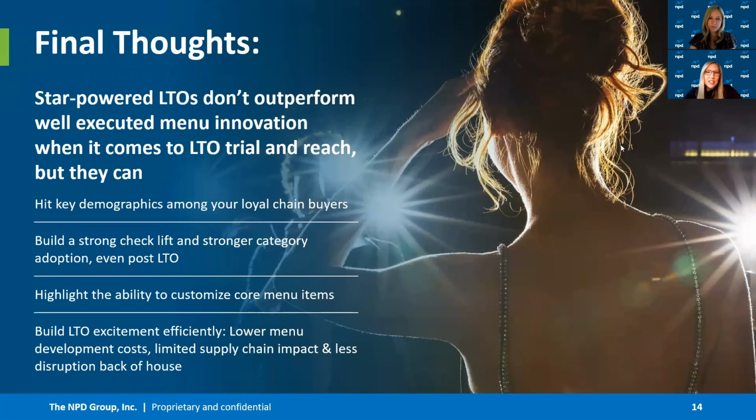Bottom line is that these star-powered LTOs may be attention-grabbing. They sure did have the NPD offices buzzing, but they don't really outperform a well-executed menu innovation strategy when it comes to trial and reach.